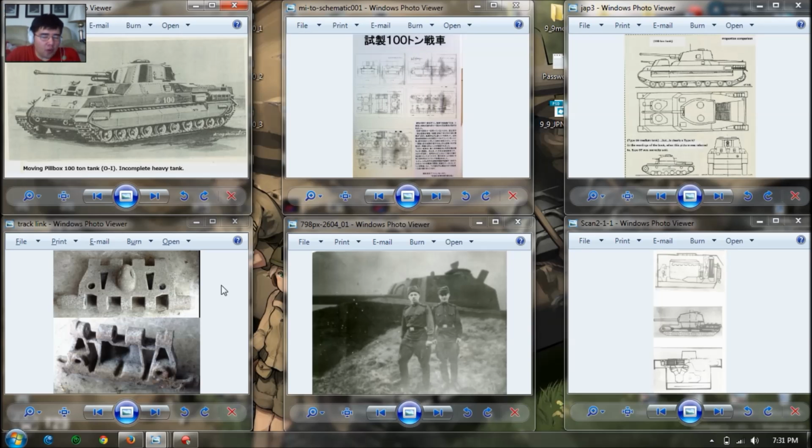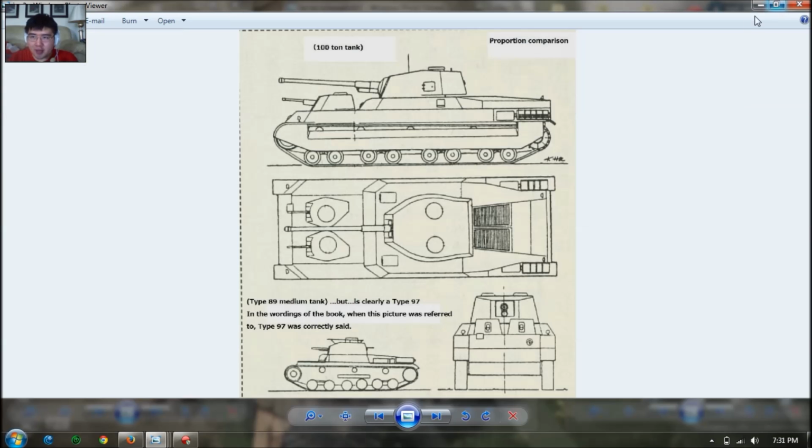Now in 1944, after looking at the Mouse designed by the Germans, the Japanese rekindled their ideas for a heavy tank. So they took the Iwakuro and designed the IO from it, the 100-ton IO right here. This hull armor looks almost the same as the Iwakuro, but it has fewer pairs of road wheels and a bigger gun.